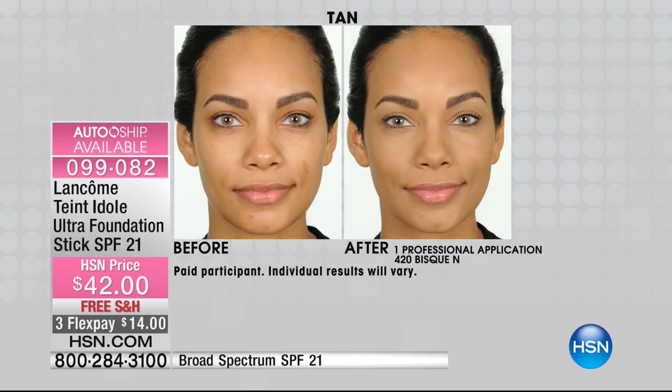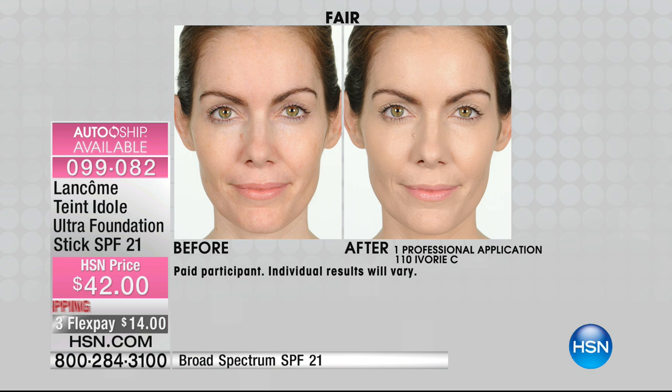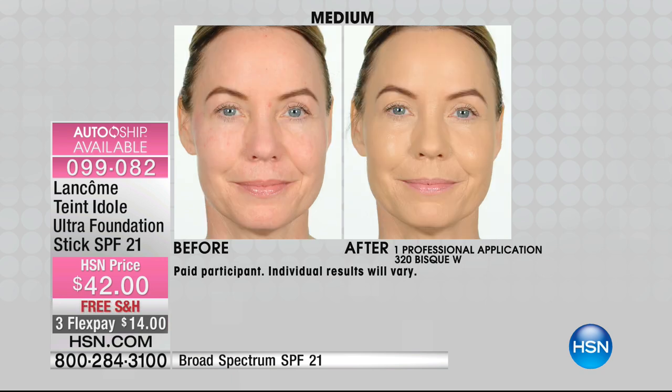Here's some before and afters. Look how beautiful, evening out the skin tone. She's got 420 bisque. And just taking an incredibly beautiful woman and perfecting the look while protecting. Well, protecting with that SPF of 21. So you don't have to go, all right, I gotta go out and get some sunscreen. It's usually greasy and can make you break out, and you gotta remember to put it on. But how about with your foundation having an SPF?